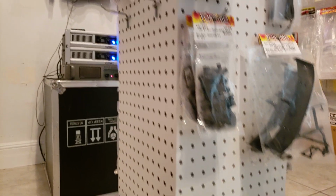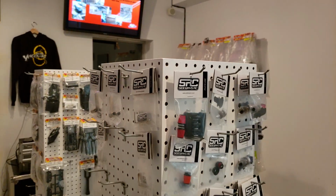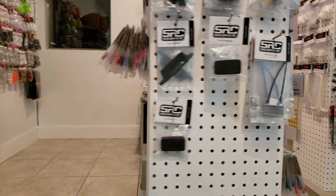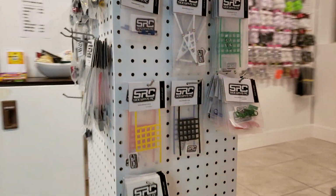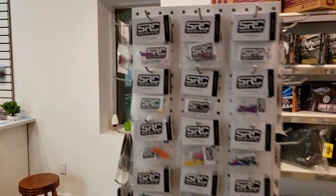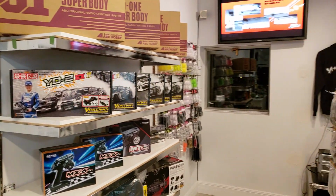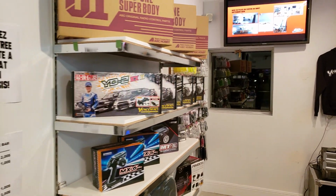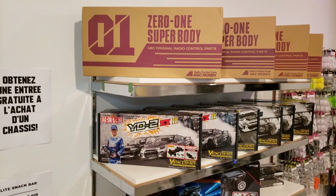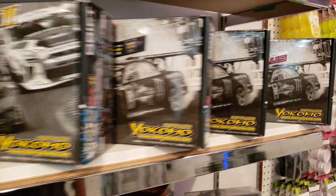If you're looking for the aluminum stuff that's behind the counter, I'll get to that. This one here, look at this, all SRC scale parts, bits and bytes. So, we continue around the shop. We have lots of kits and bodies here. Well, a couple other bodies, but we have lots of Yokomo kits in stock. As I said, he is the Yokomo specialist.